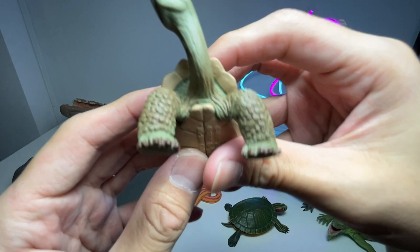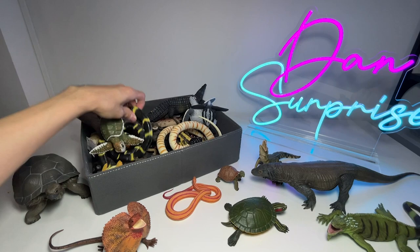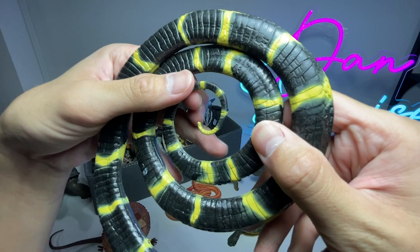And not a turtle. So what is this? This is actually a giant tortoise. Yes, they are actually land animals. Next up, what else do we have inside the box? Another snake. All right, what kind of snake is this? I have no idea. Let's take a look at the name. I think it is written right below. It is actually a coiled snake.